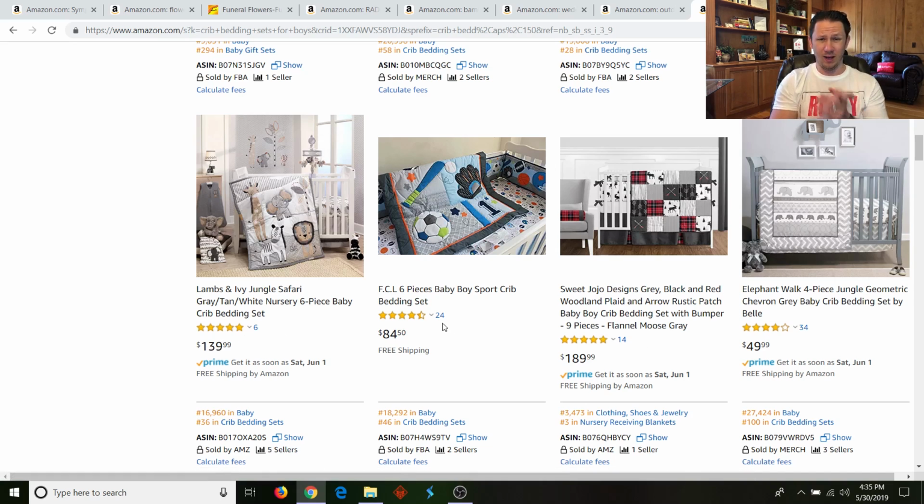$139, okay? So it's all going to depend on how premium people consider your listing, how good your pictures are at telling the story that you're a premium listing, how many items are in there. You notice that this is a 4-piece package or a 4-piece bundle, where this is a 6-piece bundle, and this is a 9-piece bundle. Look at the price, $189, but it's for 9 pieces.